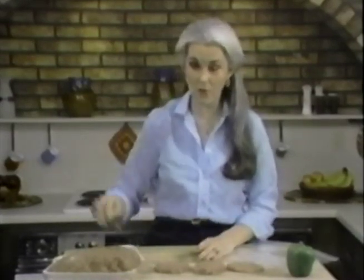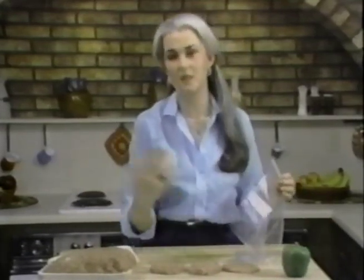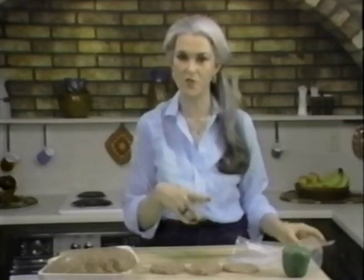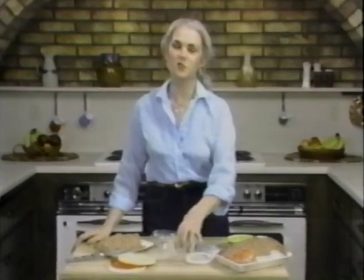Take part of the hamburger meat and divide it, and go ahead and brown 5 or 10 pounds of it. Put it in a plastic bag in 1 or 2 pound portions, pop it in the freezer. And this is going to save you time, because sometimes when you're in a hurry to fix dinner, you pull out the hamburger, it's already been browned, you add your green peppers, your onions, your spaghetti sauce, and dinner's half done.